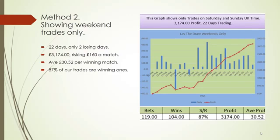And if you only wanted to trade the weekend, then you're looking at 22 days, and once again still only two losing days out of that whole time. You can see there £3,174 profit, risking just £160 a match. The average winning match for just doing the weekends is £30, so not bad for winning matches, and 87% of our trades are winning ones.